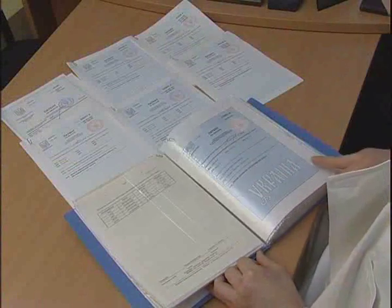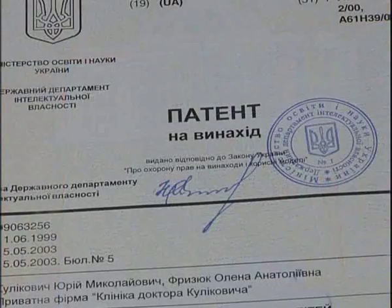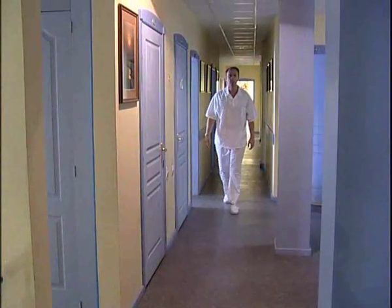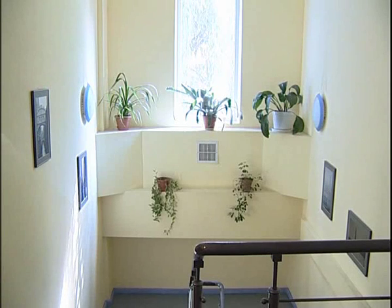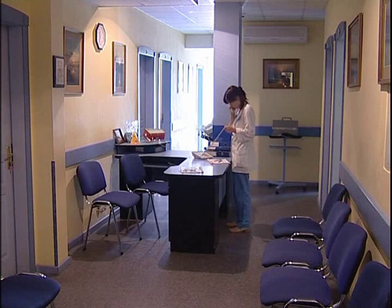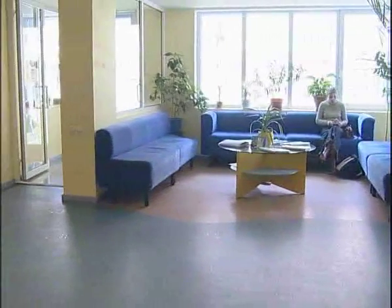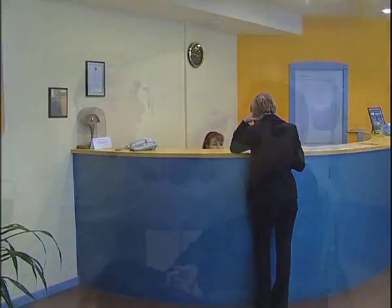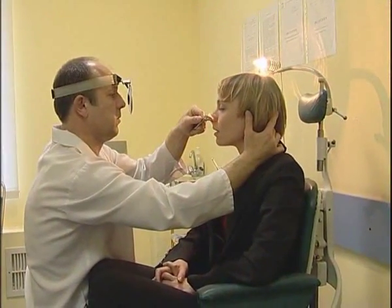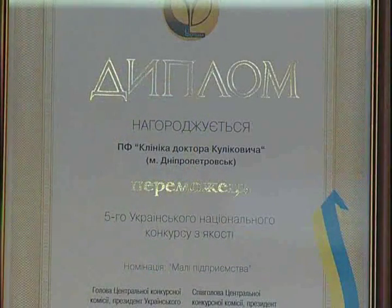52 brand new methods have been elaborated so far. 33 of them have been protected by patent. In the course of 10 years, the clinic has passed a long way from its original small 5-room rented premises with only 5 employees to its current situation. It has its own 50-room building of 1,400 square meters in downtown Dnepropetrovsk, 45 employees, modern equipment, and methodology. Under the leadership of Dr. Kulikovic, the clinic became the winner of the 5th Ukrainian National Quality Contest in the year 2000.